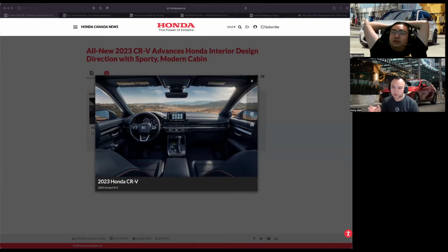The full information, I think it's July something. I can't remember exactly the date, but we'll get a little bit more details as time goes on. But from what we can see in this one photo, honestly, if you look at a Civic, you basically are looking at a CRV.